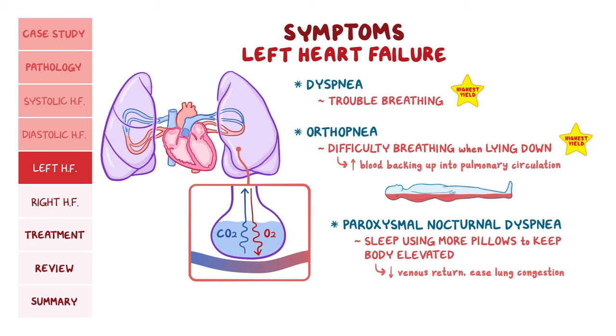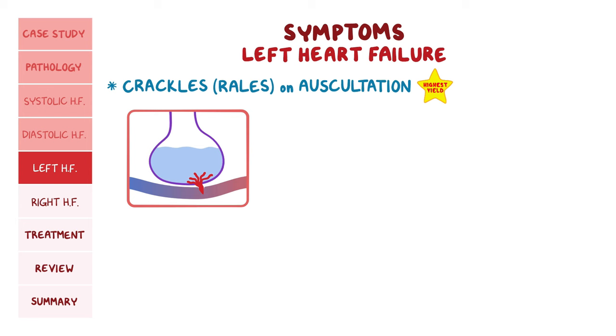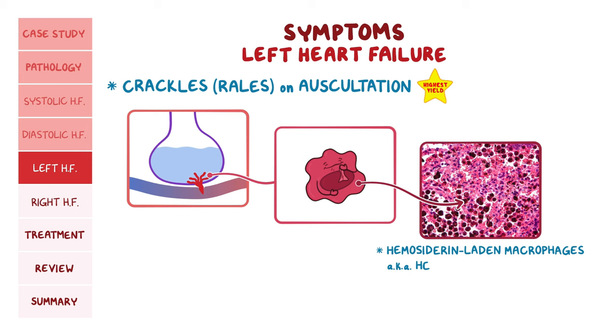Extra fluid in the lungs causes crackles or rattles on auscultation. If enough fluid fills the capillaries in the lungs, they can rupture, causing blood to leak into the alveoli. Alveolar macrophages then eat up these red blood cells, which causes them to take on this brownish color from iron buildup. And then they're called hemosiderin-laden macrophages, also known as heart failure cells.